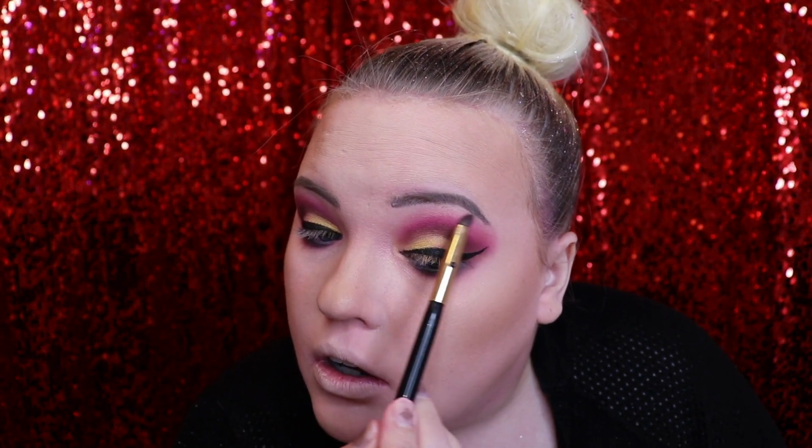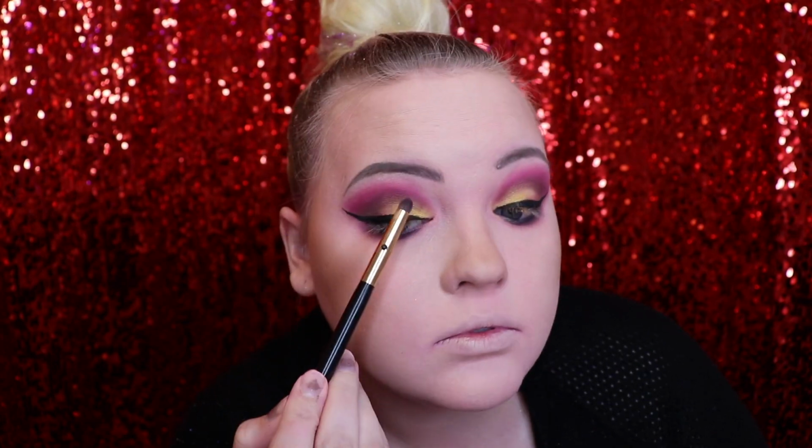Now I found a little place on my eyebrow that wasn't blended like I wanted it to be, so I blended it out. And then I also blended a little bit more. I'm just doing some like finishing touches here and there.